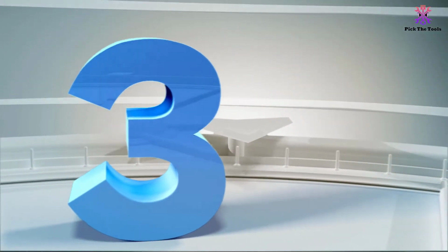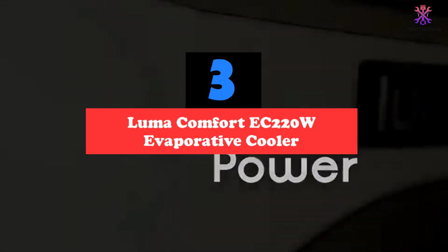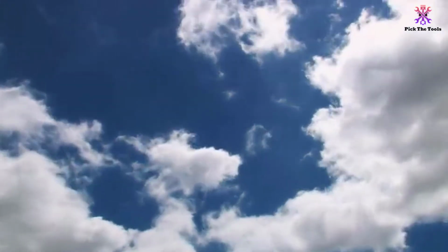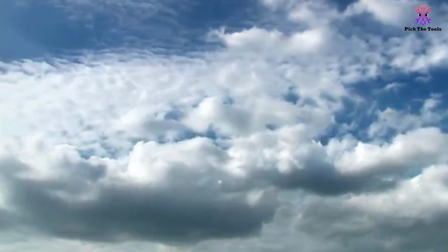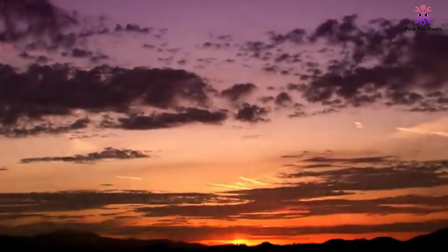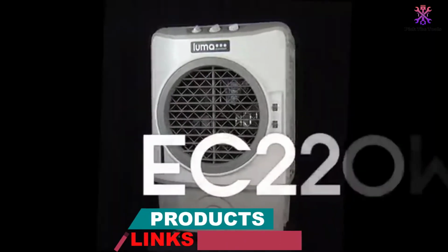At number 3, we have the Luma Comfort EC220W Evaporative Cooler. Very rarely do you find an evaporative cooler that is functional both outdoors and indoors, and this product makes it into that exceptional category. This fact makes it the best garage evaporative cooler thus far. The water tank capacity is relatively large at 10.6 gallons, and you can boost it using your garden hose to maintain a constant flow of water to the cooling pad.